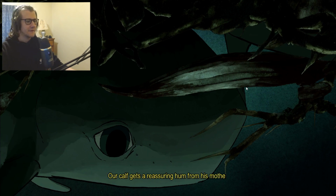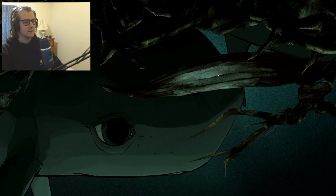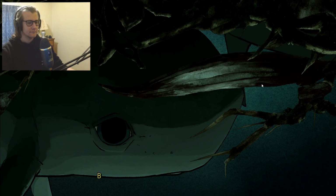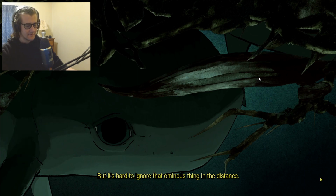Our calf gets a reassuring hum from his mother. This always seems to quell his unease. He is safe within her nest of thorns. He must focus on swimming. But it's hard to ignore that ominous thing in the distance. Yep.